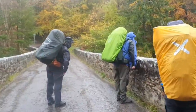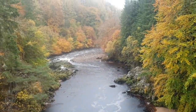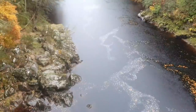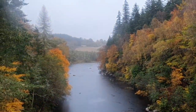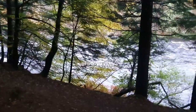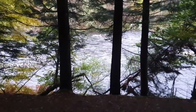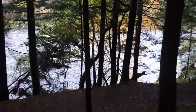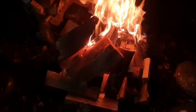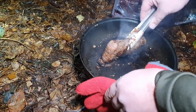I do need that. The site's a better view, I think. I was going to take a picture. What time is it now? 20 to 6. Is that all?